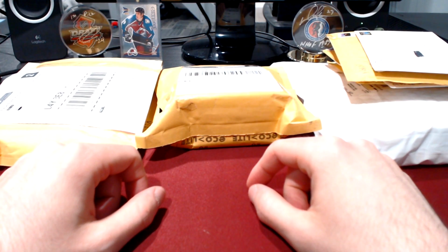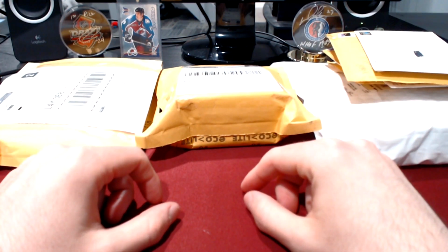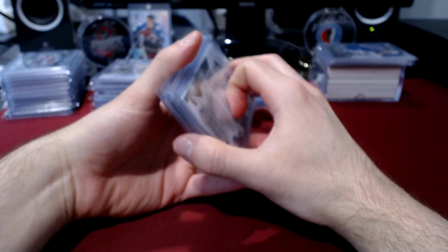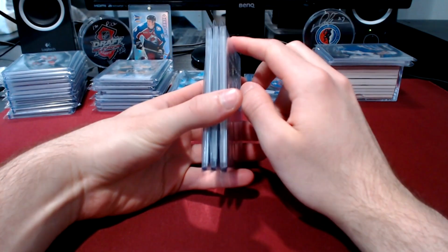I have quite a lot of packages and envelopes to open and get into. Some of these are from group breaks, and some of these are purchases I made on eBay, so I'm going to clear up some space here. Alright guys, so I am back. I have all my cards sleeved up and put in team bags now.